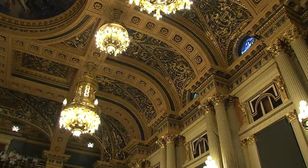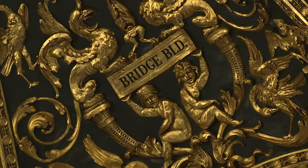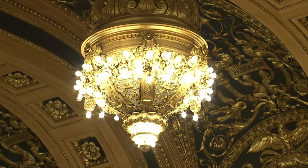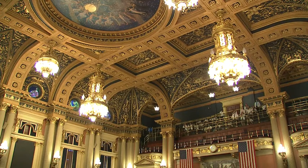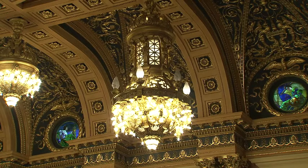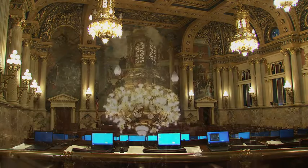Now, all the gold that you see in every room is real gold. It's 23 karat gold leafing. Good Lord. And the 2 small chandeliers in this room weigh 2 tons. The 4 larger ones weigh 4.5 tons. That's about the size of a large male African elephant. About every 2 years, they will erect the scaffolding in this room, and they'll change all the light bulbs at one time, which add up to a little over 1,000 in this room alone.